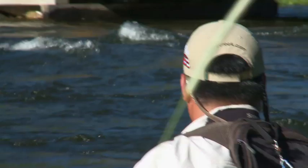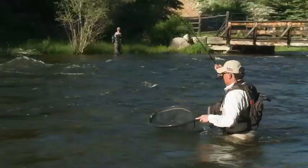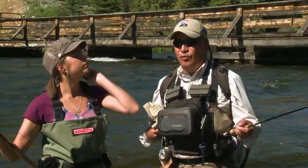This water is cold. The temperature of the water is about 48, 49 degrees. As we stand here in this high water on the Taylor River, this is flowing about triple what it normally does. Where we're standing, normally we would be about maybe shin deep, and unfortunately we're in some pretty high water.